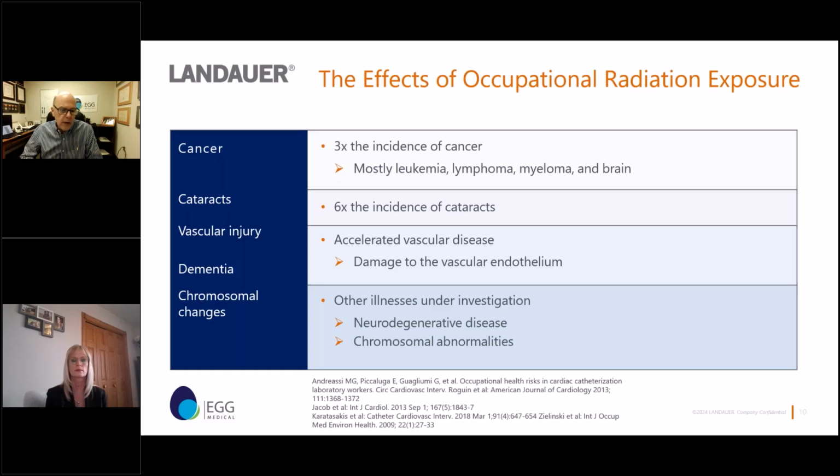Next. And we know from a lot of case control studies now that the incidence of cancer, mostly glioblastomas, which predominantly occur on the left side of the brain in interventional cardiologists, myelomas, lymphomas, leukemias, et cetera. Thyroid cancer to a certain extent, but you do have a thyroid collar, which probably gives you better protection. But it's about 3 times the incidence of cancer, 6 times the incidence of cataracts. That's in multiple studies, including one by the Canadian government, the French government.